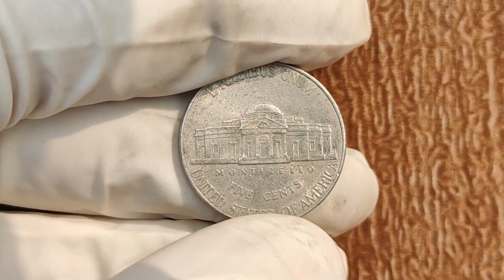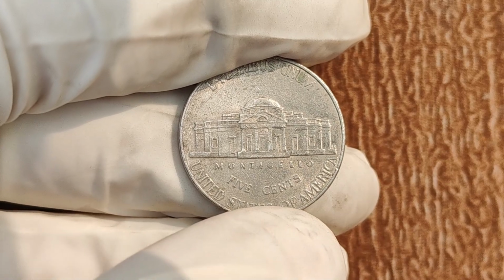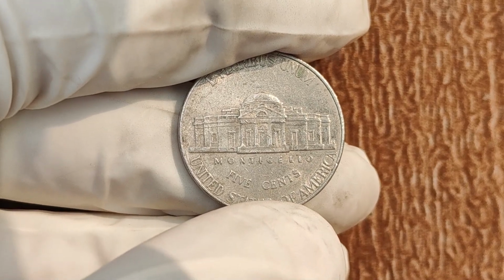And who knows? You might just stumble upon a coin that makes your coffee run a whole lot more profitable.